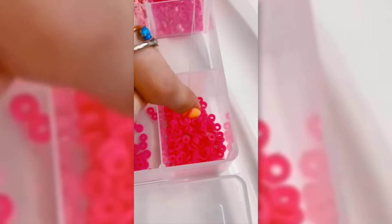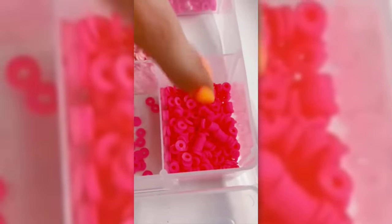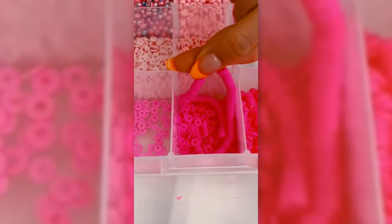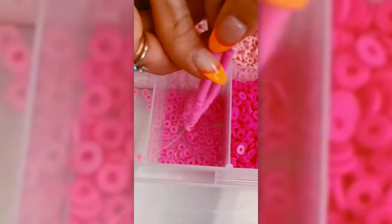Hot pink. That's Sophia's color. My fave. It's the best. She cuts it and then I pull it and then she also films. This one kind of went everywhere.